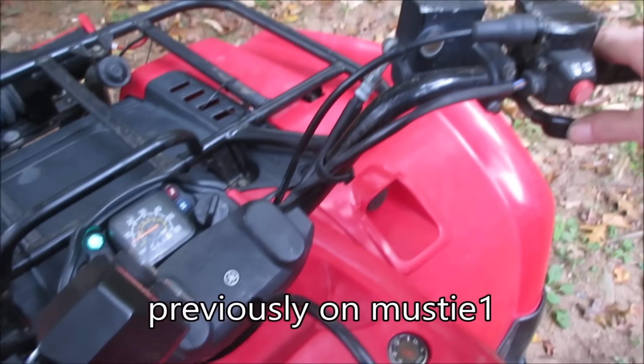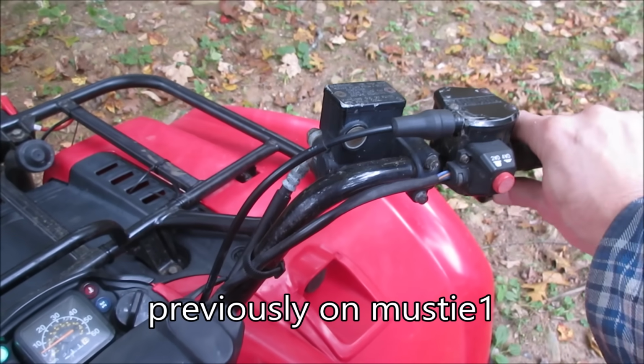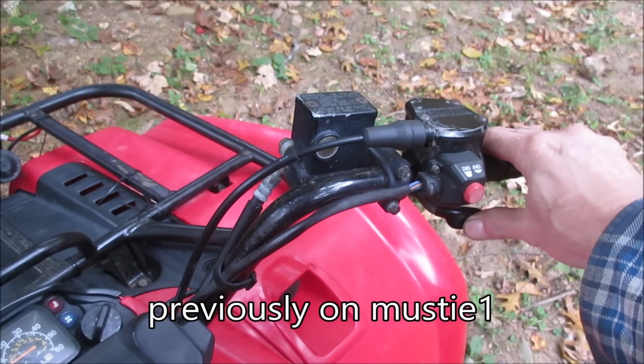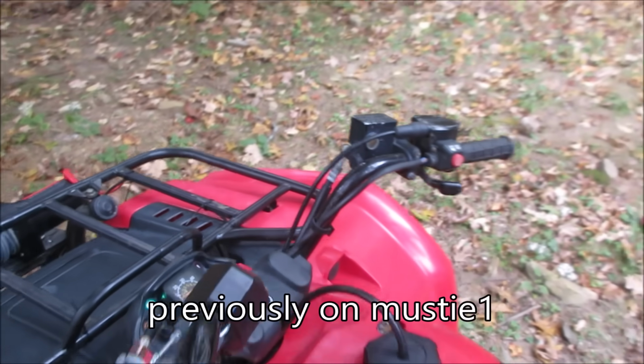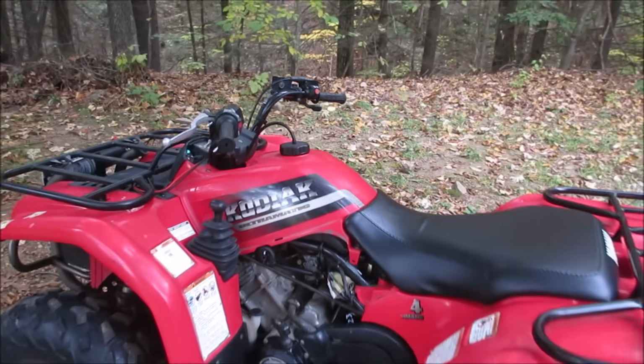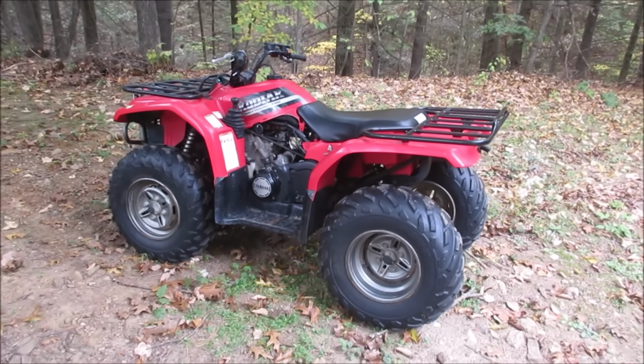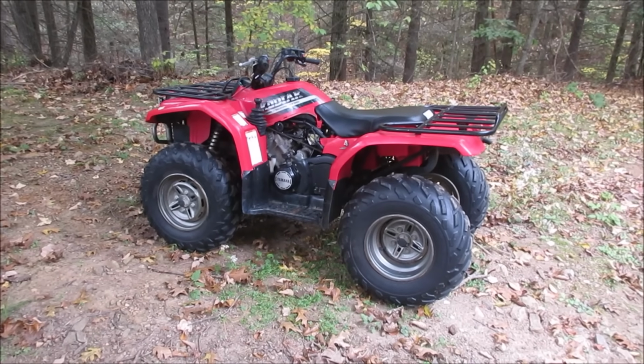So, it purrs like a kitten. And then nothing. Kind of like what it was doing before, but before you couldn't even move the machine. You could ride it, it'll probably go up to about 15-20 miles an hour, but it'll just rev, you know, it starts breaking up.